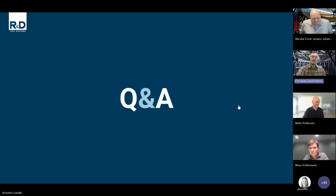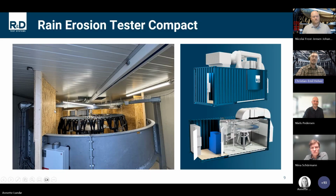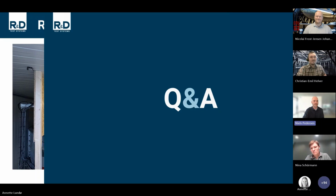So you saw in the picture before how we modified our own testing chamber to test the smaller size of the rain erosion tester. So that'll be our new big project, to get the compact version up and running. Exciting. I'm happy that there's a rain erosion tester for everyone out there.